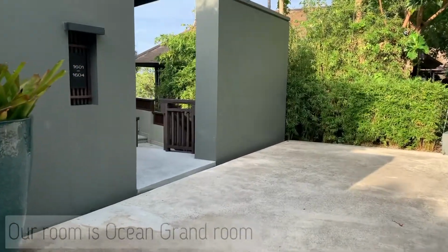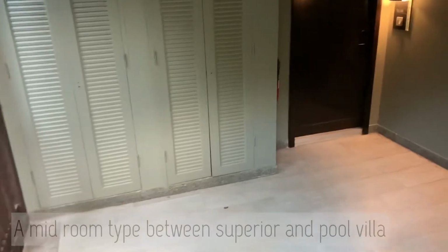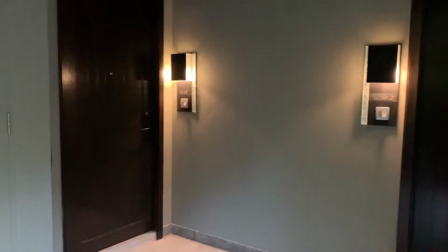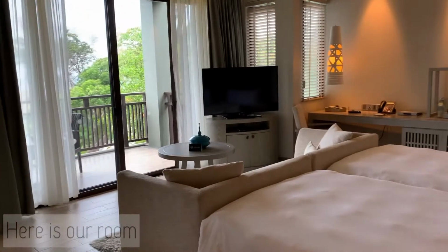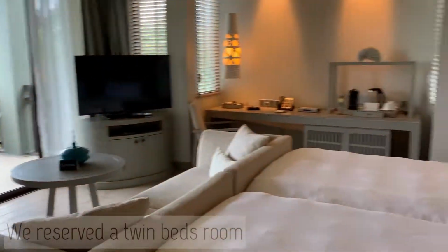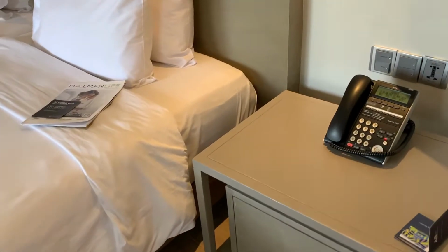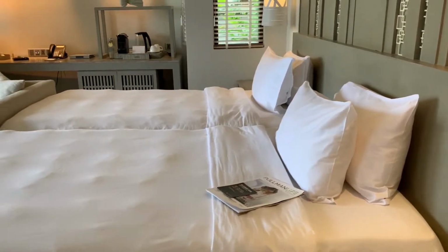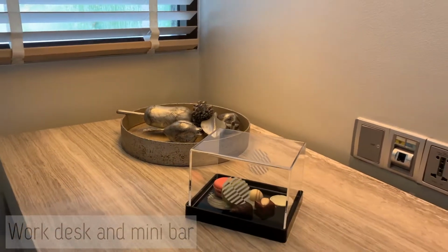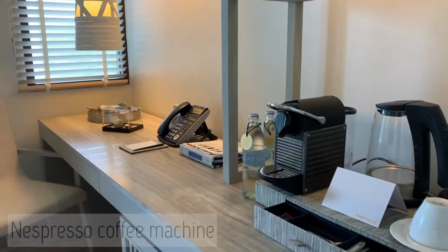Here is our room, Ocean Grand Room, a middle level between Superior and Pool Villa. We reserved a twin bedroom, and here is our room, please take your time to see. Water and soft drinks are complimentary.